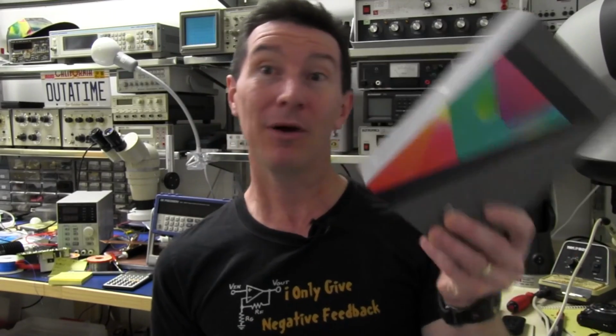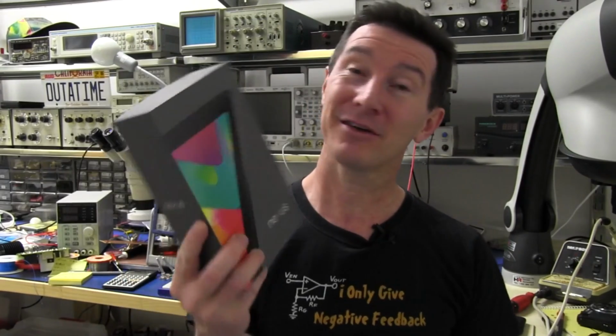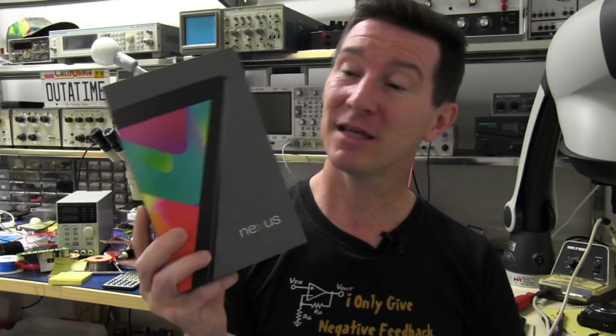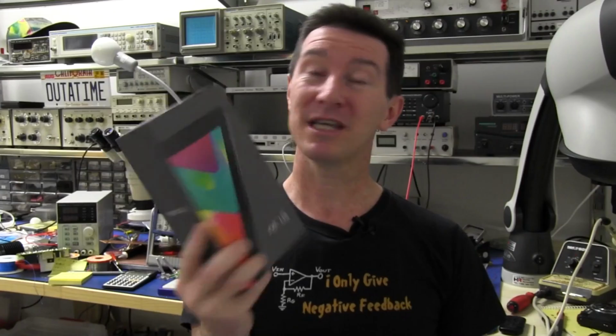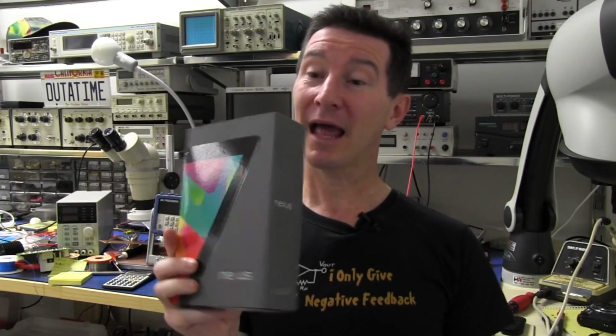And well, I've reviewed the Amazon Kindle Fire tablet before, and click here if you want to see that review, and it was meh. I didn't really like it. Wasn't that useful, so I sold it, but I got sucked into getting this because everyone says this is the duck's guts in 7-inch Android tablets. So I thought we'd see what it has to offer.